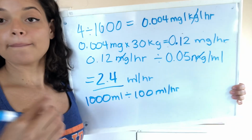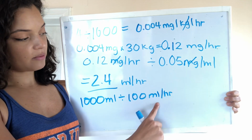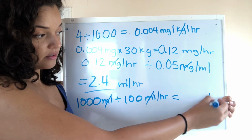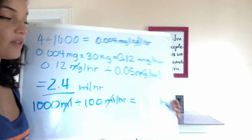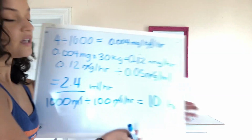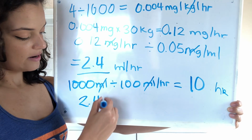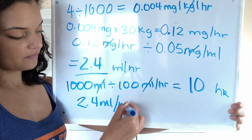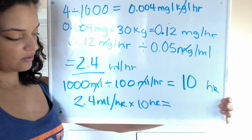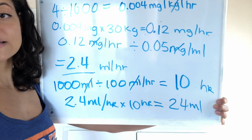So to find out how long that bag is going to last, the hours of that bag, you're going to divide 1,000 mils by 100 mils per hour. The mils are going to cancel out and you're going to be left with the hours. So let's do that. This bag is only going to last 10 hours. So what we're going to do is 2.4 mils per hour times 10 hours, because that's how long the bag is going to last. That equals 24 mils into that 1 liter bag.